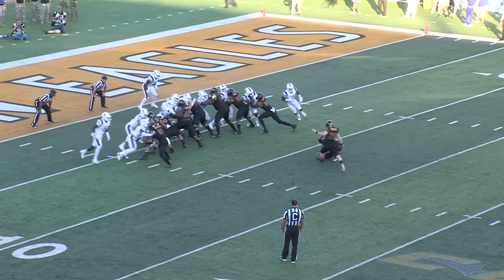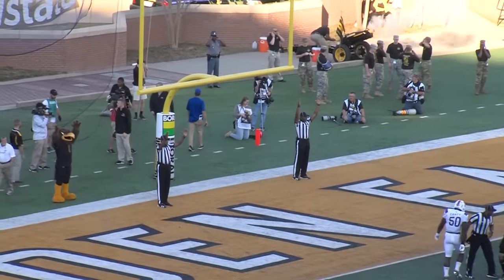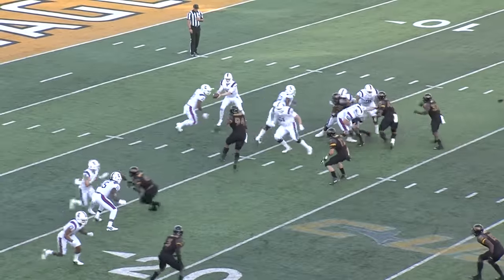Right-footed kicker out of Gulfport. Back down, his kick is up, and his kick is going to be good. That's about a 21-yard field goal by Broccoli, and the Golden Eagles take the lead. 10-7, Southern Miss.